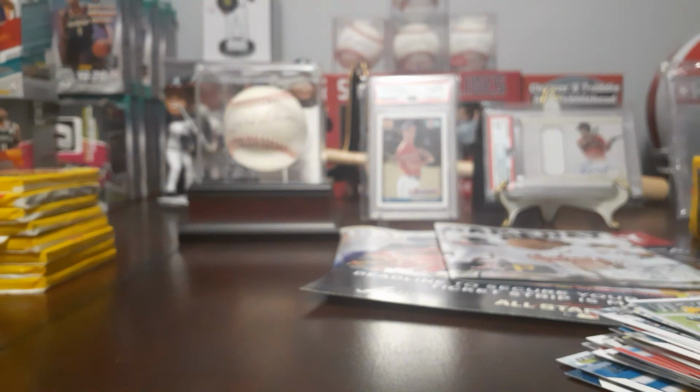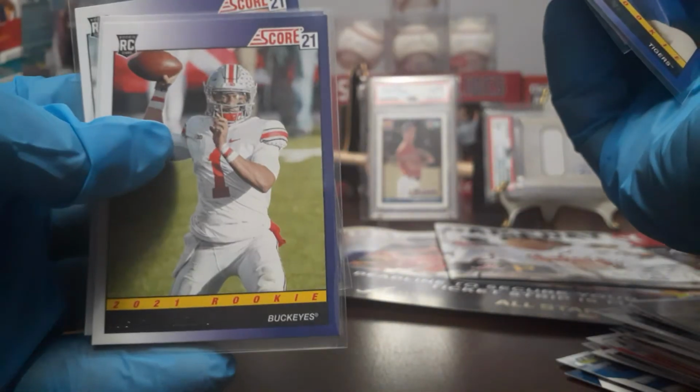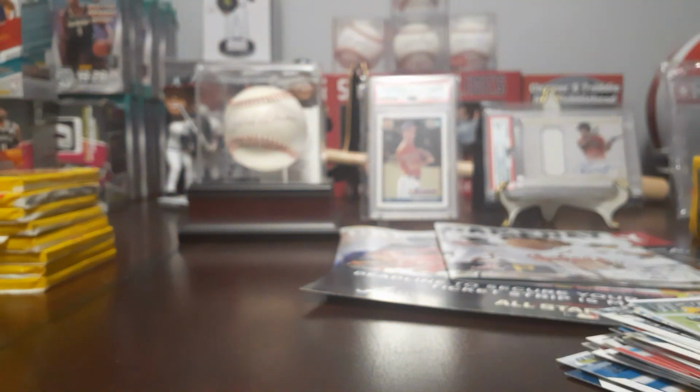Well, I hope you guys enjoyed. Let's go over these cards, the main hits. Trevor Lawrence Score 21, Mac Jones base, Justin Fields Score 21, Trey Lance Score 21, and another Trevor Lawrence Score 21. So obviously the bases of the Trevor Lawrence and them guys is rare. But I really like the inserts and everything we scored this year. I know that it's overproduced, a lot of it, but that's not saying that the rookies are overproduced. I don't think they are. Especially 10s. A lot of these cards are off-center.